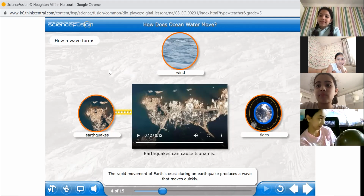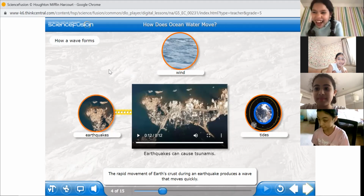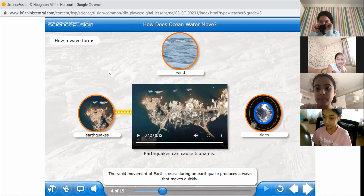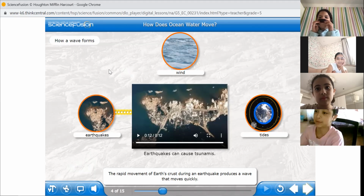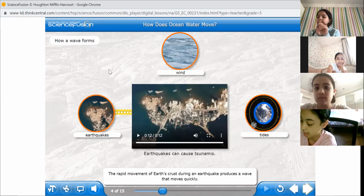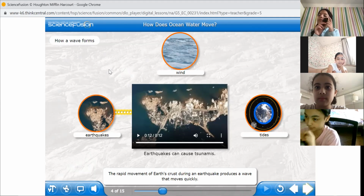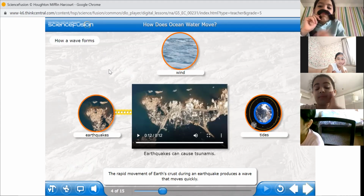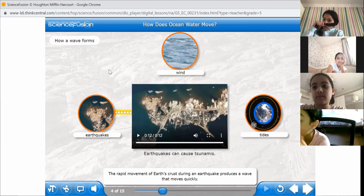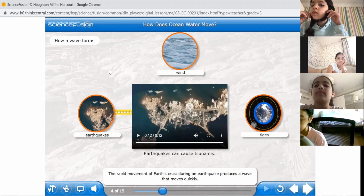So when there is an earthquake near the ocean, coastal cities will be damaged from a tsunami because of the earthquake, because of earth movement. Once the earth moves hard enough, it will make hard waves from the bottom, and it will form a huge wave called a tsunami that can eat up all the coastal cities.